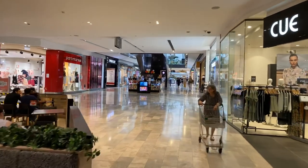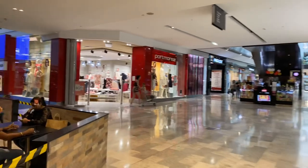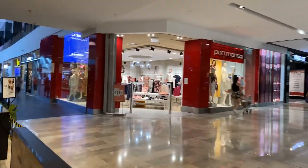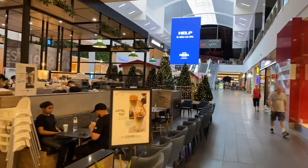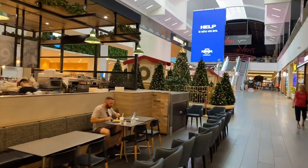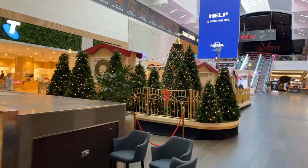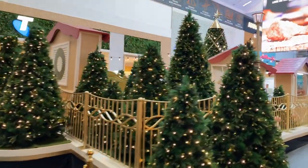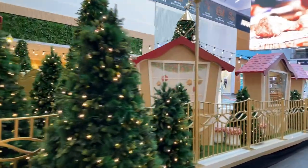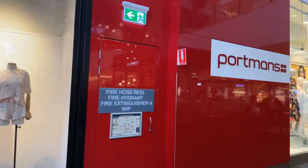A lot of people are into Lego, including myself. Christmas decorations. They have a massive tree in this spot. I don't think they've put it up yet. Isn't that great for the kids? That goes up to the cinemas and some more food courts. We'll have a look at that later, but I'll just quickly show you the Lego shop and then we'll finish our video.